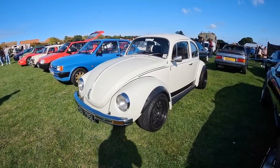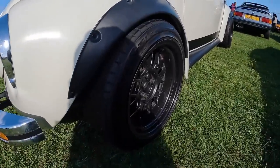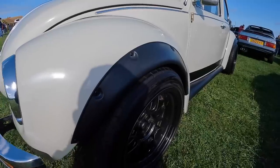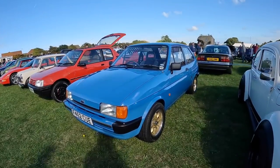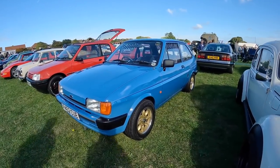But yet another old school Beetle. This one's sitting on huge rims. Check out the arch extensions. But next to that, we've got the Mark II Fiesta that came to my little meet yesterday. This thing looks so cool.